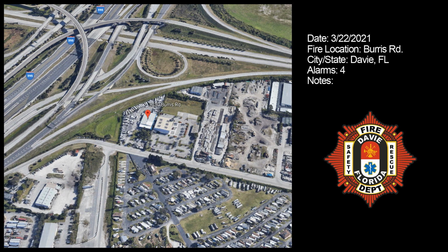Engine 68 to command. We need water to the Quint. I believe it's going to be engine 86. Go ahead, we're ready. Engine 86, copy. Water coming. 2 engines and 2 ladders. And also Hazmat 31. Now, as the units come up, it's like a parking lot up here, and I understand that. So the best thing for the units to do is just park on the north side of Burris Road, and they'll walk their crews up.